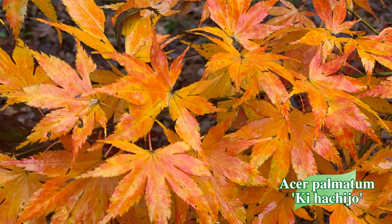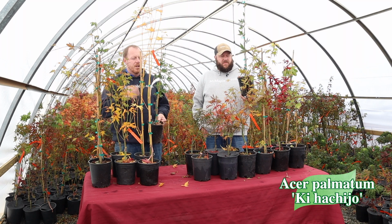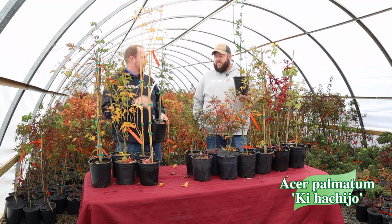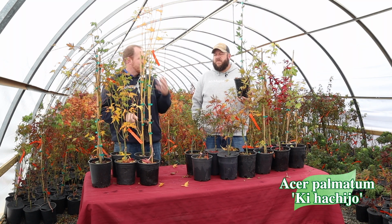I mean, this one is just unrivaled in that yellow fall color. If you have time this morning, go check out our video on Kihachijo on our YouTube channel. We've got an amazing video where we go up and show this in fall color at our rental house, which is across from Matt's house. Just amazing, amazing fall color.